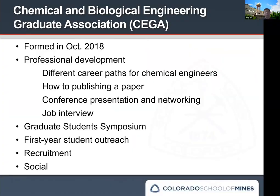We also have a chemical engineering graduate association, which was formed relatively recently by our graduate students. The purpose of this association is to host a professional development series and develop softer skills required not only for research, but also to help you find a job and be successful in the workplace. In addition, SIGA also hosts social and recruitment events, as well as events specifically for first-year graduate students to help you transition during the first semester.